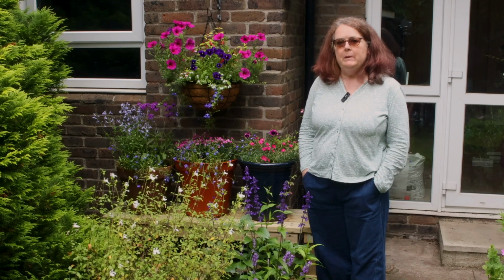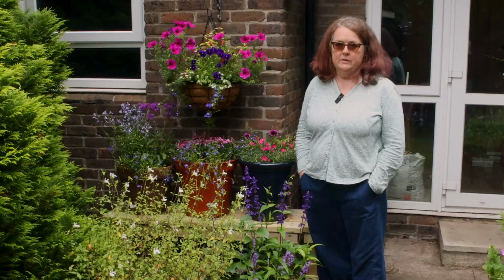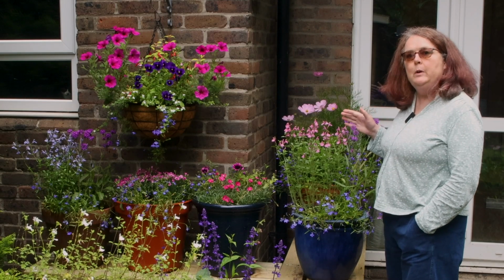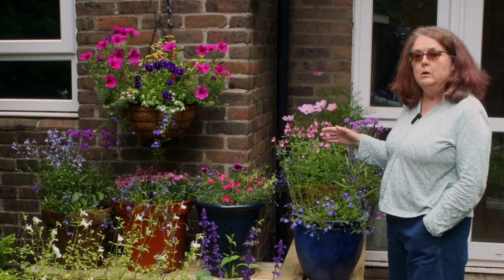Welcome back. Today I'm in my patio pot garden and I'm going to give you a little tour of the pots. The pots are full of summer colour and most of these pots will carry on into autumn. So they'll give me a lot of joy for a long time.